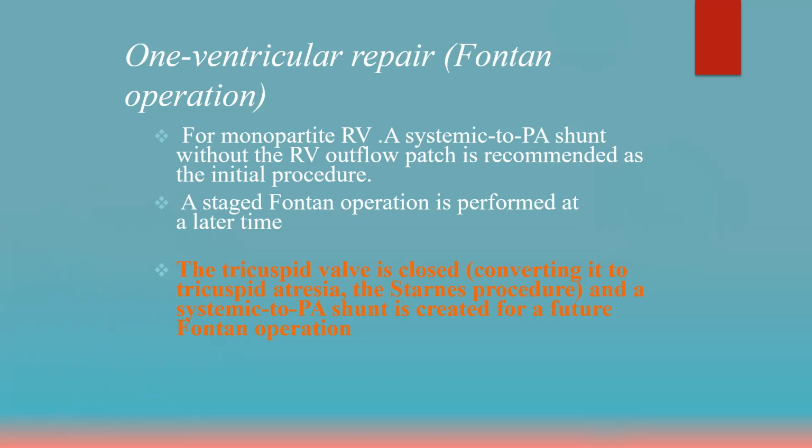Even if your patient comes to a second stage or a Fontan, you have to keep the RV filled through the blood coming from the pump itself and keep it hypertensive to support the coronary circulation during the pump itself.